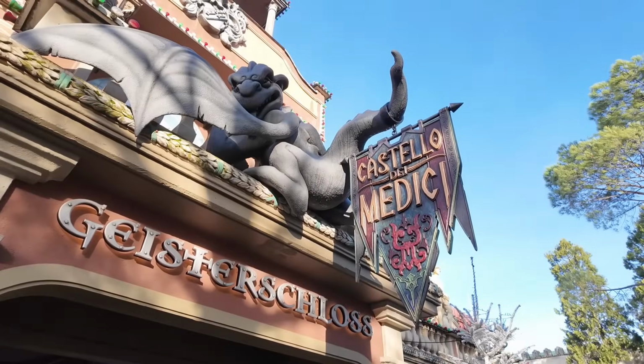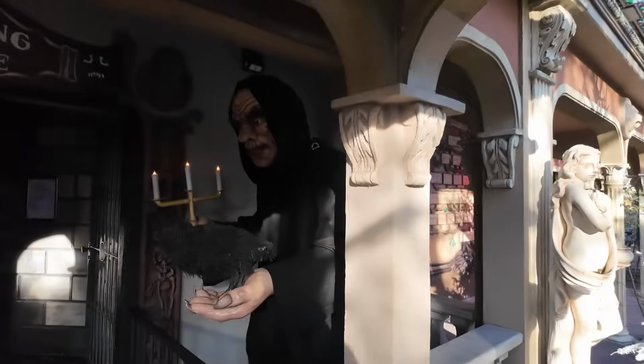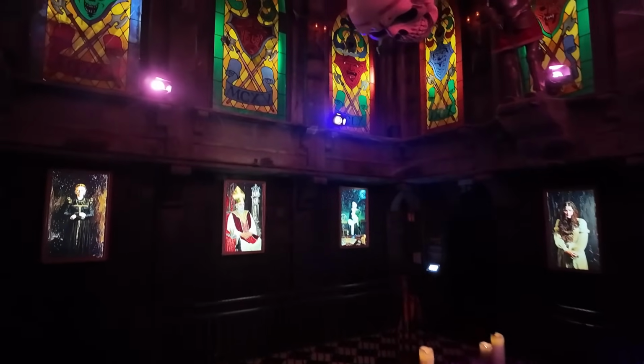It's a 1-minute wait, basically walk on, let's go. And they've actually redone the signage out the front, which looks really nice. And you got to watch out, he does squirt you, but I don't think he does in winter, because I think they know that people don't want to get wet during winter season. Yeah, I'm excited for this, because we love Geisterschloss, the ghost castle. But the fact they've made some changes in here, looking forward to seeing it.